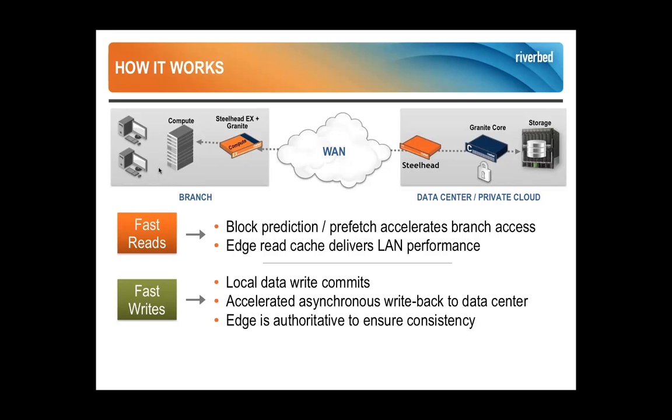And this is where some of the Granite Core functionality comes into play, because Granite Core is able to make a relationship between all of the blocks that live on a SAN, on the LUNs which are being projected out. It understands how all of those blocks are related to each other because it has file system awareness for VMFS and NTFS file systems. So if, for example, a user at the branch opens a 20 meg file and that file is 2 years old, hasn't been accessed for 2 years, and the Granite Edge does not have all of those data blocks, it will request the first block from the Granite Core.